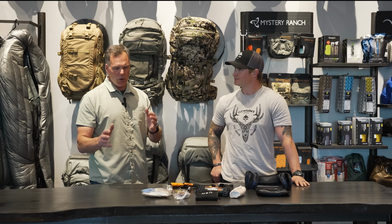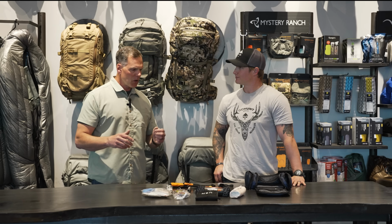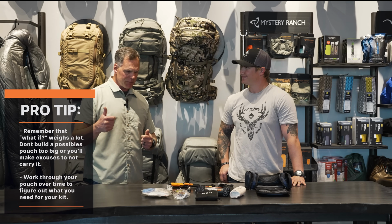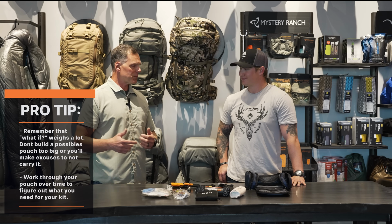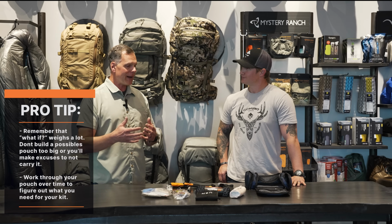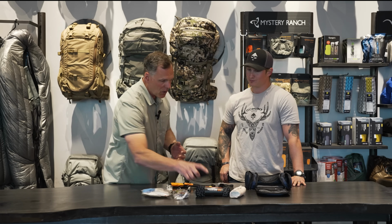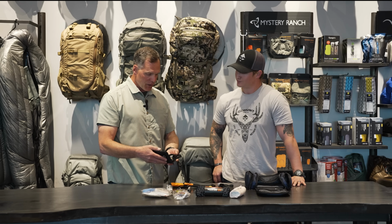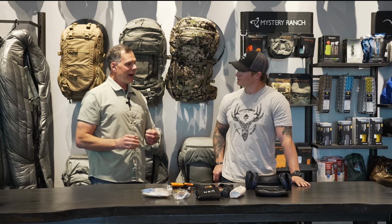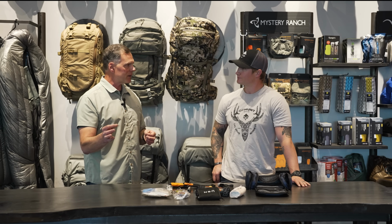As an example, if you have your pack loaded and you're going out for an overnight or 2 nights, and you've got everything loaded, you're like, oh man, possibles pouch. Not enough room, not leaving food, not leaving water. You're going to leave the possibles pouch. I've done it before. It's human nature. So work through that, maybe even break up some of these items into different areas. What I like to carry personally, instead of this sewing kit, is a sail needle and some serving thread for my bow. With those 2 things, I can repair something.